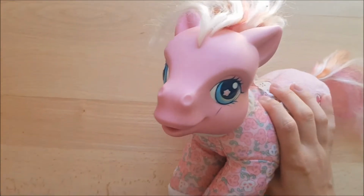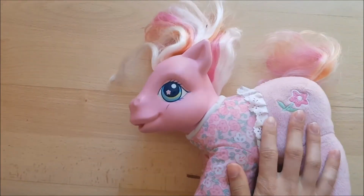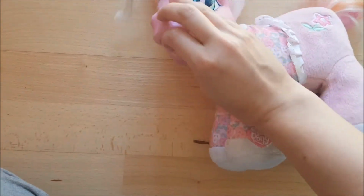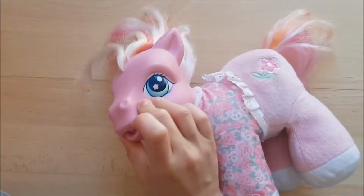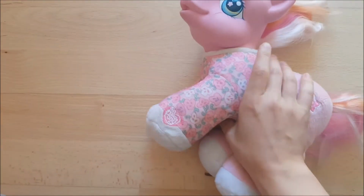And then I was also at a thrift store where I got this pony. Because I collect the old My Little Ponies. I don't care much for the new G4 generation, but she doesn't have her bottle, I think she needs it, because she drinks. But she's super cute. I can't wait to have her up on my collection display.